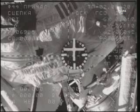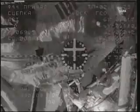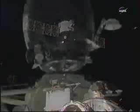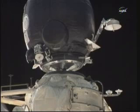E18. Deactivating the hand controllers. V8. Deactivate. The docking probe retraction underway.